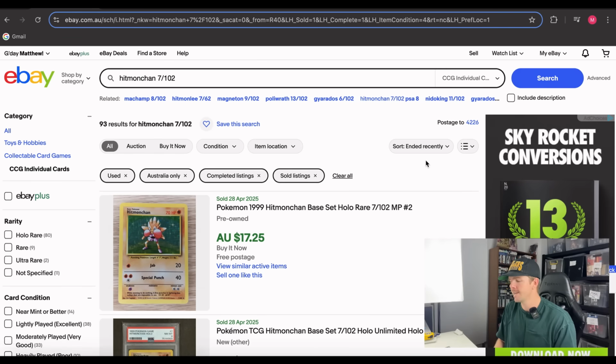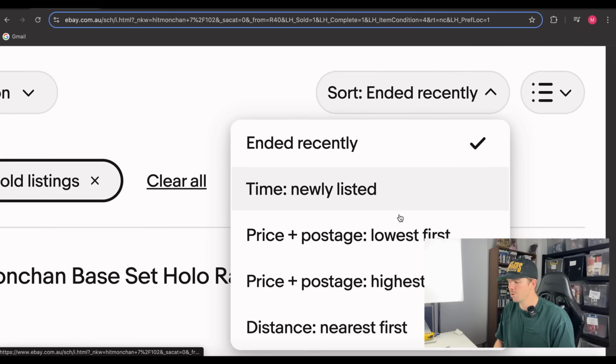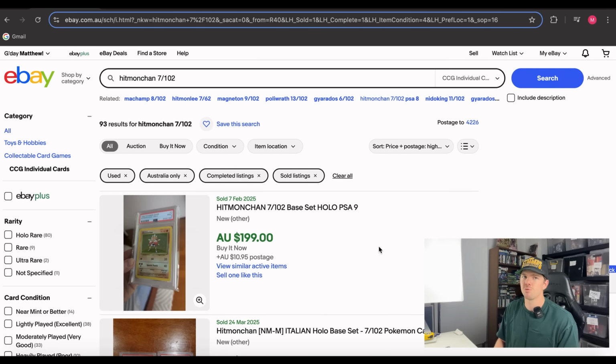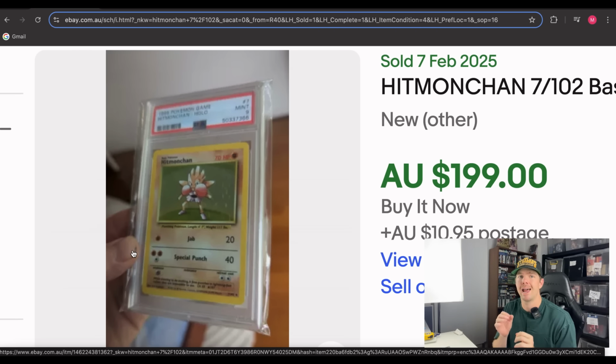And then I want to go over to this button here that says sort. I want to click on the sort button, scroll down, and click on the highest price first. Now we're looking at some really good data. We've got $199 as the best sale price for this card, but what you'll see here is something that's not quite an exact match. This card is graded.